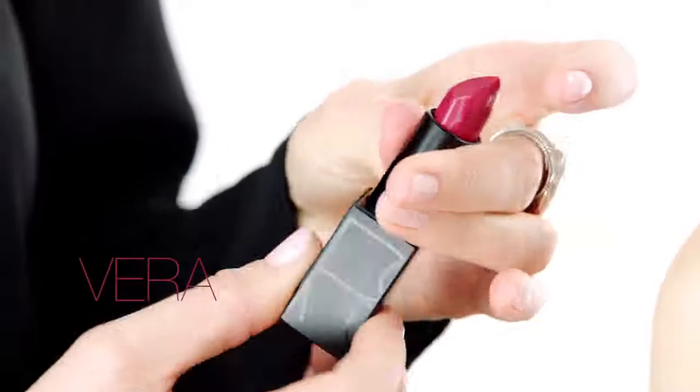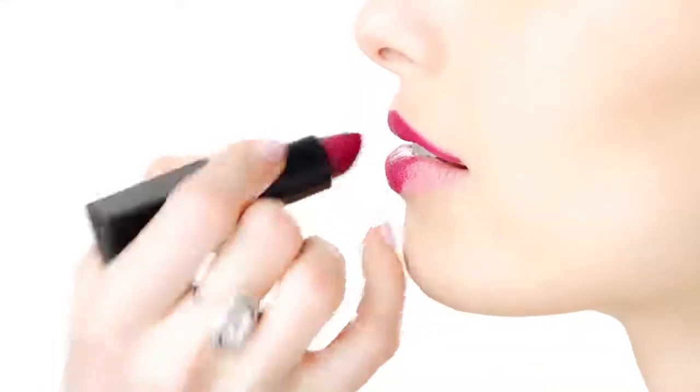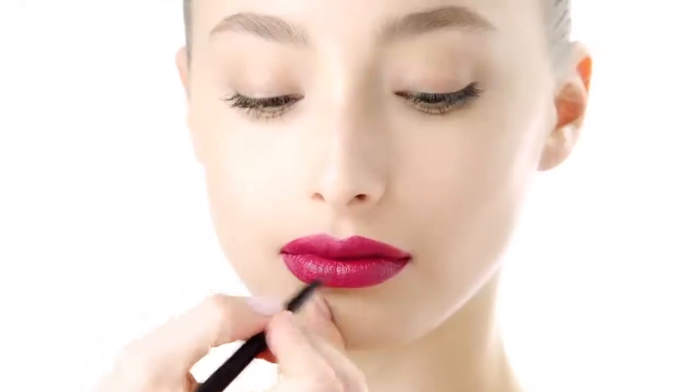Okay, Vera is one of my favorites. It's such an easy color to wear. Sometimes when it comes to berry tones, they can either be a little too light or dark, but this one really works on everybody and any time of year.